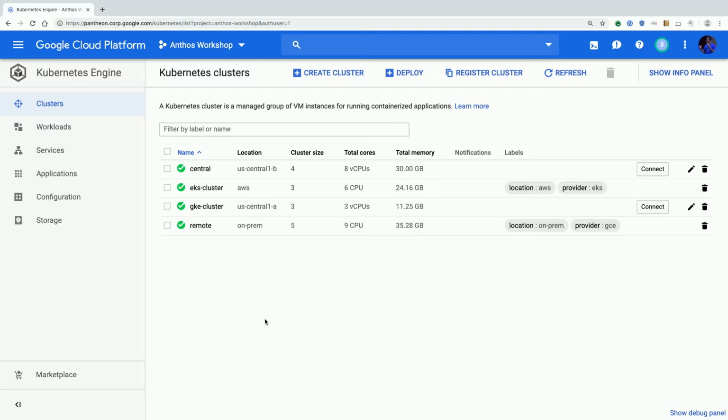And here you can see the single UI where I can manage all the clusters from multiple environments. I have two clusters, Central and GKE cluster, which are native clusters in Google Cloud Platform based on the GKE managed version of Kubernetes. And we have another cluster called Remote, which is an on-prem cluster using GCE simulators.